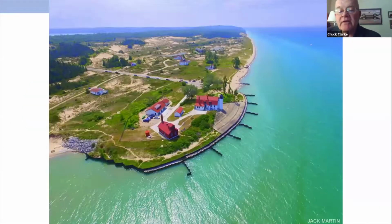Okay, thank you and good afternoon. I want to start about 20 some years ago, 1998, when the Coast Guard, who had owned the Point Betsy Light Station, decided to relinquish it to the Bureau of Land Management because it no longer had use for it or could keep it up, other than keep the light, which is still active, so they're still using that.